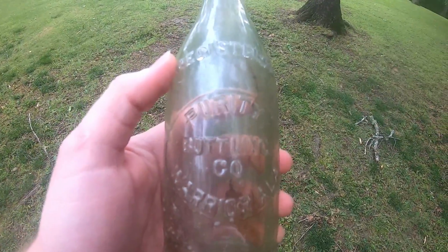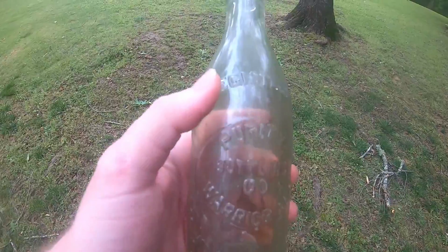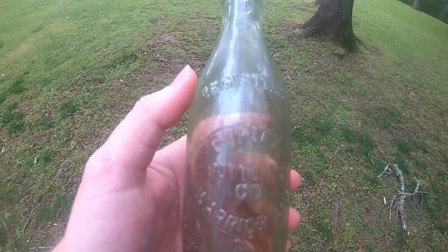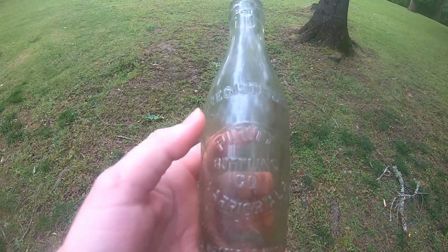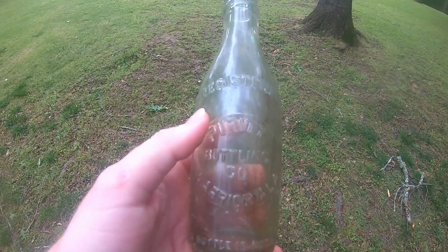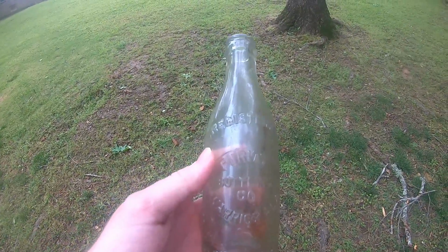But to my surprise, I thought it was going to be an extremely rare bottle. It is still a rare bottle, but not that rare. Actually, the rare one is aqua colored. So if this would have been aqua colored, it would have been much more rare. It's crazy that just the difference in color and glass makes that big of a difference, but it really does.